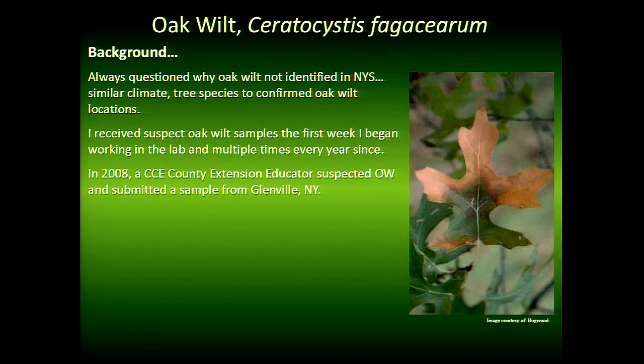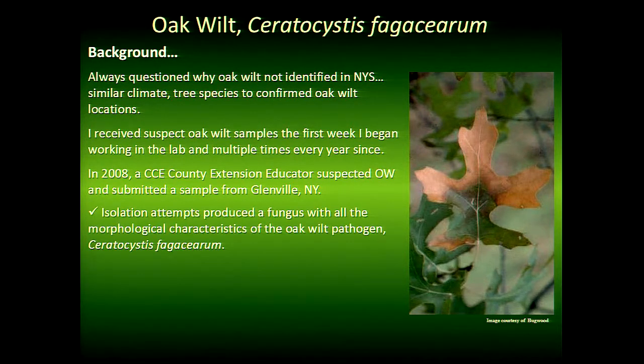It was in Pennsylvania, but we didn't have any cases very early on. So in 2008, we received another sample, and I thought, well, we'll look, but it's probably going to be another negative. It's not there. And we were quite surprised when we did get the pathogen in culture for that 2008 sample from Glenville, New York.